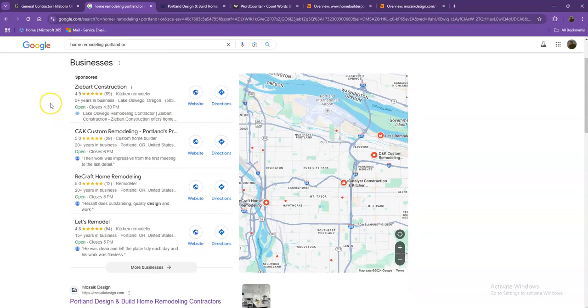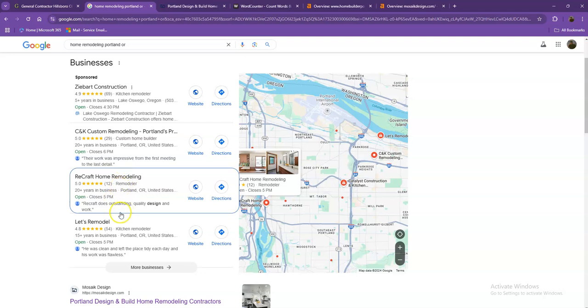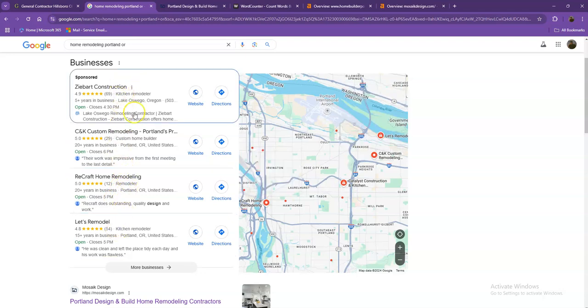Let's go ahead and talk more about the results that we have here. Starting off with the first one, these are what we call the map pack. And of course, this is something where you really would like to be, since these are the ones that get a lot of attention, a lot of traffic, and are easier to find.